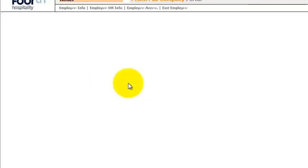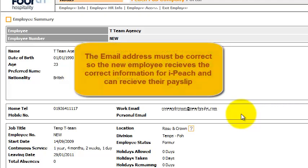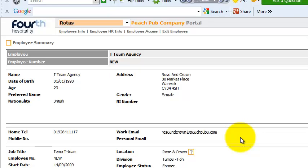On the personal details, the email address is very important. It must be correct and valid. If it's wrong, then the new team member won't be sent the information needed for iTeach and Peach Huddle, and they also won't be receiving payslips, and these are sent electronically. Once all the steps of the employee creation have been done, the new team member will be live and ready to be added to your payroll and your rota.